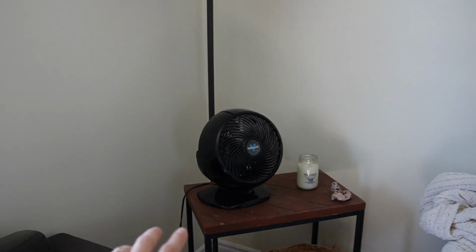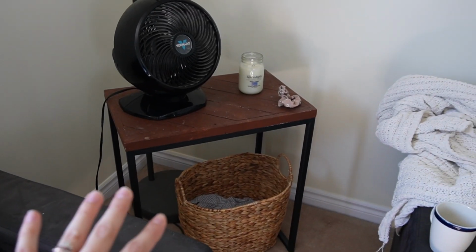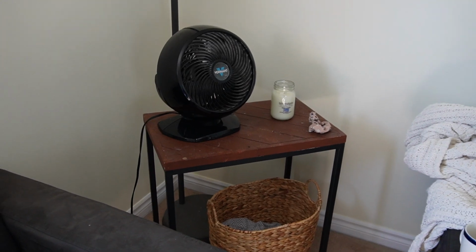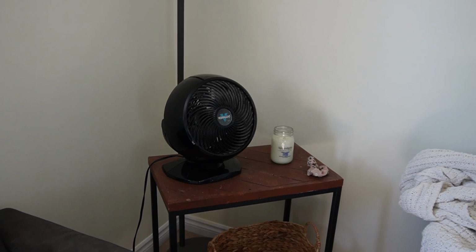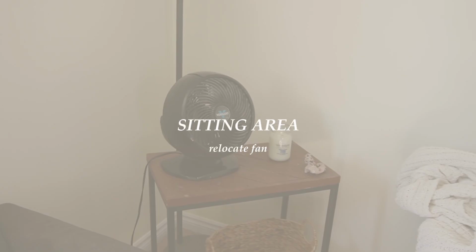I want to find some sort of tabletop or like cupboard that can go in this area with doors that can open to store books, things like that inside. And then this fan is a little bit of an eyesore. We do use it at night for noise and just to keep it cool in here, but maybe there's a different spot we can put it.